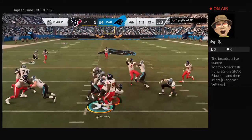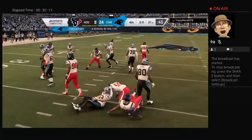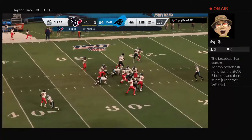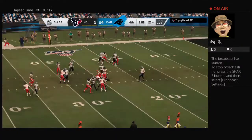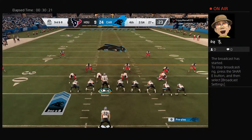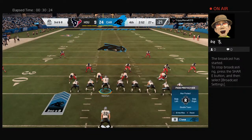McCaffrey. And he's upended after a gain of 2 out to the 27. Bottom line, they want to keep this clock rolling, so they'll take that one right there. They just want to keep falling forward, and they want to put the onus on the big fellas up front in order to bring this one home.